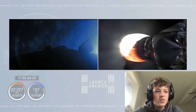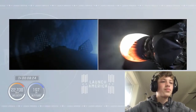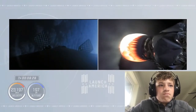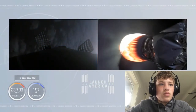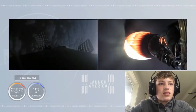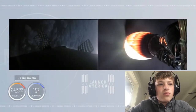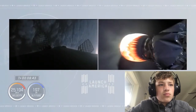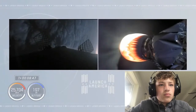That view of the Earth was really cool. Stage 2 and stage 1 terminal guidance, coming down. You can see the clouds there. See how it's going at an angle. Shannon called out at the back end of the stage 2 burn. A few seconds until cutoff.